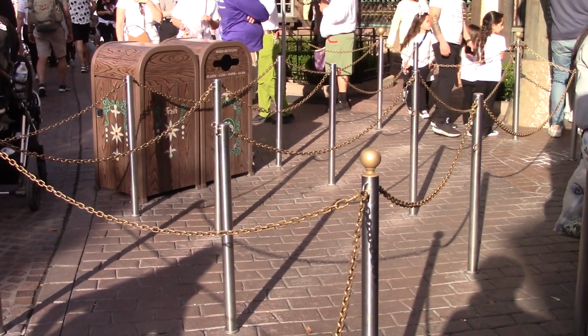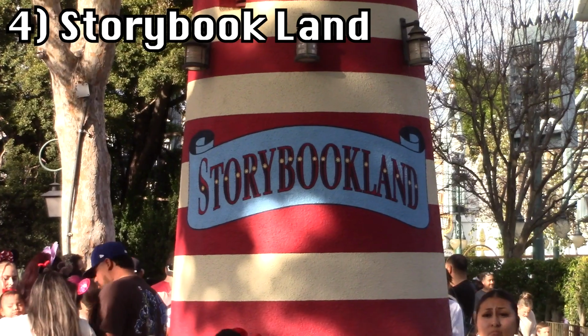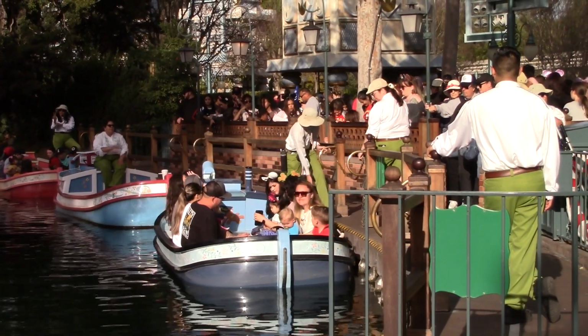Moving on to number 4, also in Fantasyland, we have the Storybook Land canal boats. So this queue is very, very bland. It's pretty much on the dock. It's just a bunch of switchbacks.